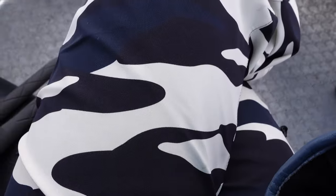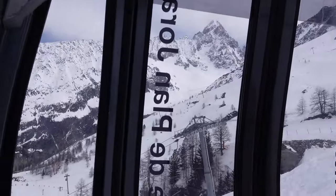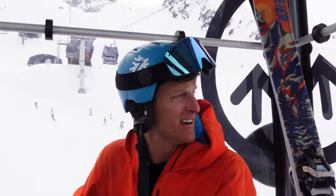Yeah, that's where the tram normally comes up over there. We made it to Grands Montets. And it's the only resort left open. All the other ones are kind of too low and melted out. But there's still some snow up here.